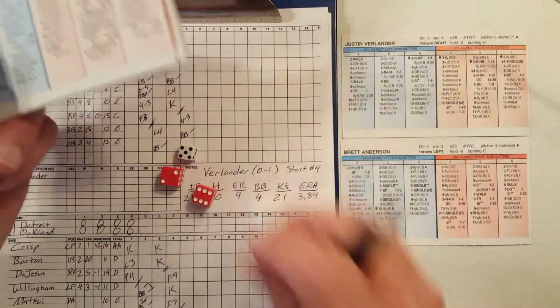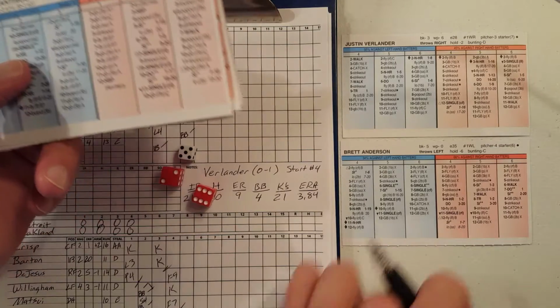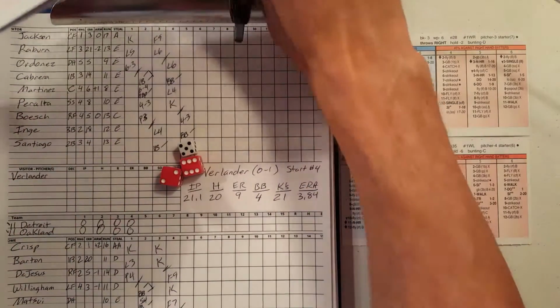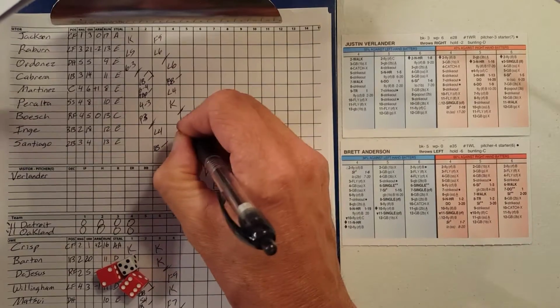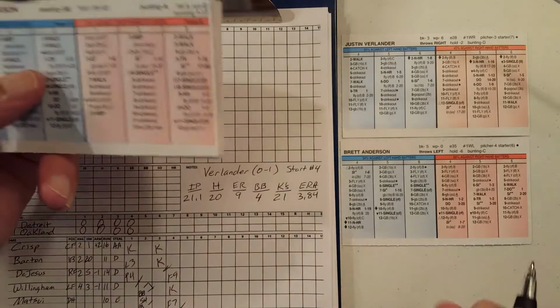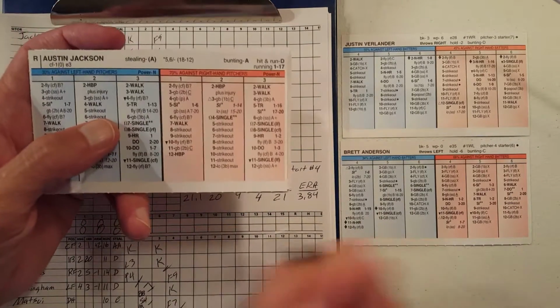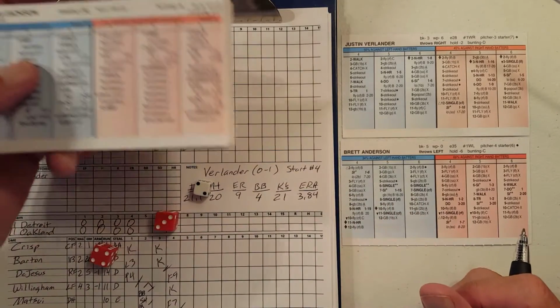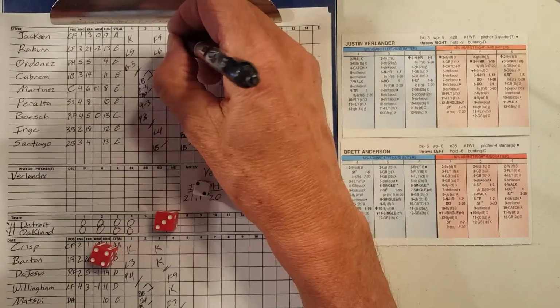And Santiago, 1-2 is a triple. Anything else is a single. It's going to be a single, 2 stars. And Santiago's 2 for 2, first and third. And back to the top of the order, Austin Jackson. It's a 2-7 versus a left-hander, and he strikes out.